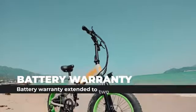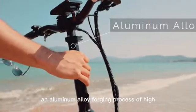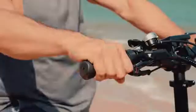Battery warranty extended to 2 years. Any problem with the battery will be replaced within that time period. An aluminum alloy forging process of high cost for high strength, beautiful appearance, and resistance to braking.